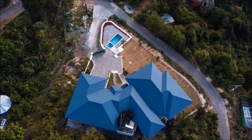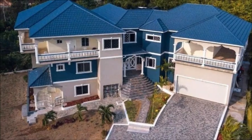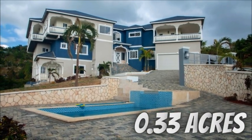We have here a property that is back on the market. It was built in 2017 and sits on 0.33 acres of land. This is your ideal investment property, an Airbnb Oasis or your dream home.